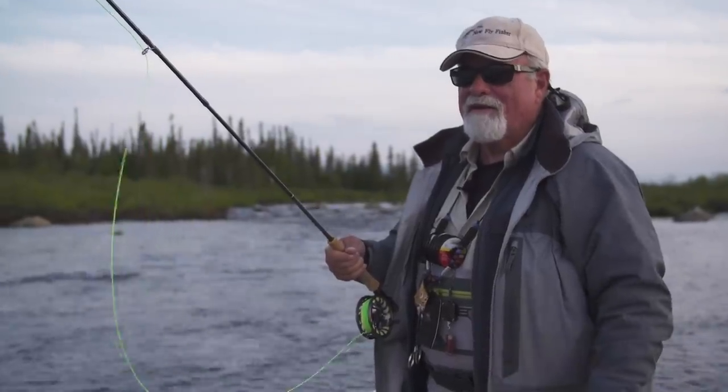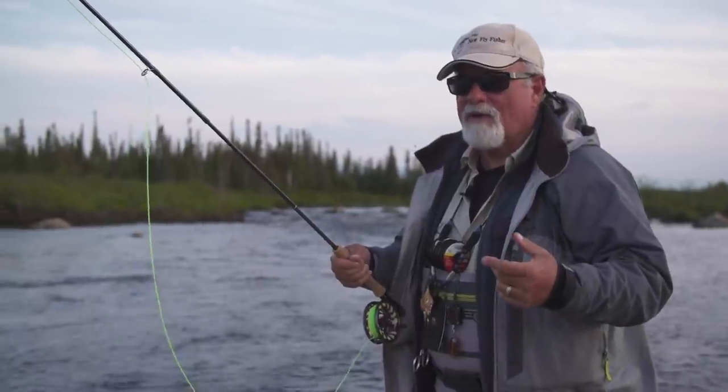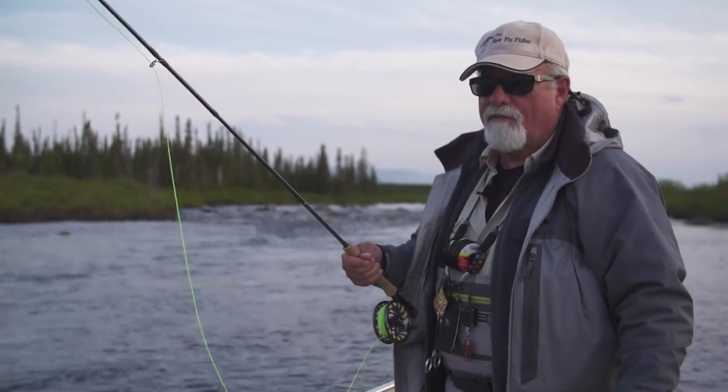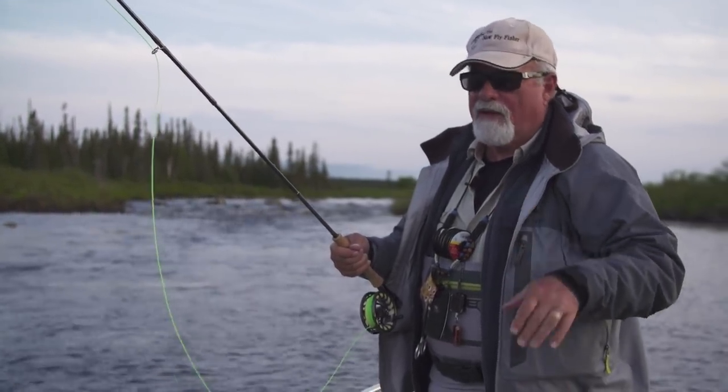This day has been epic. I got a 6-pounder today. I got a 7-pounder, a bunch of 4-pounders, one 5-pounder. It's been epic, just epic.